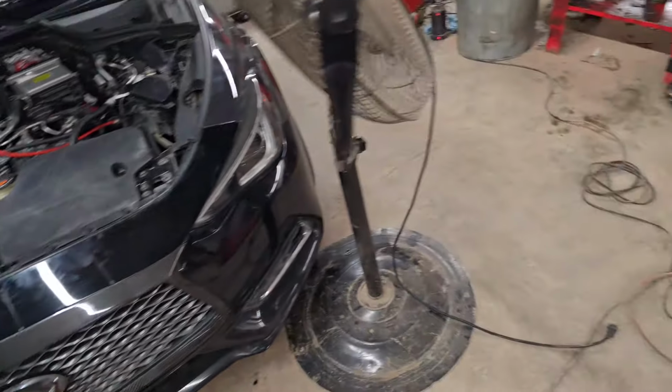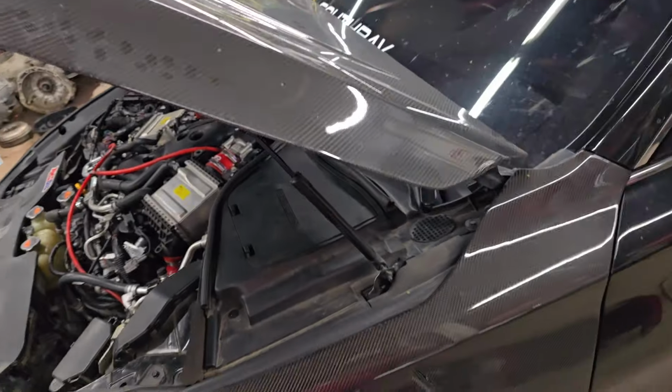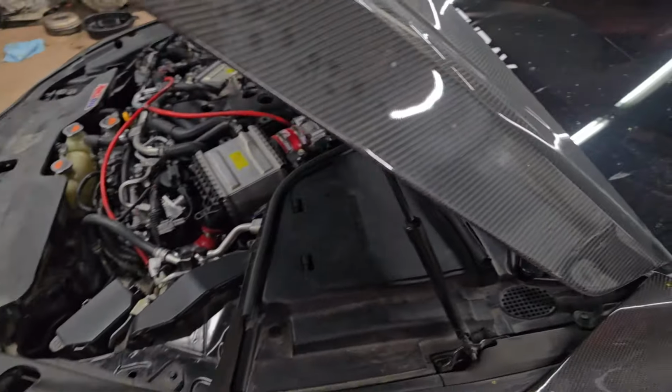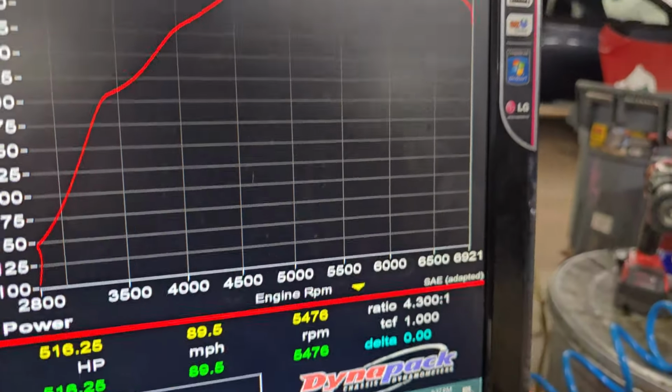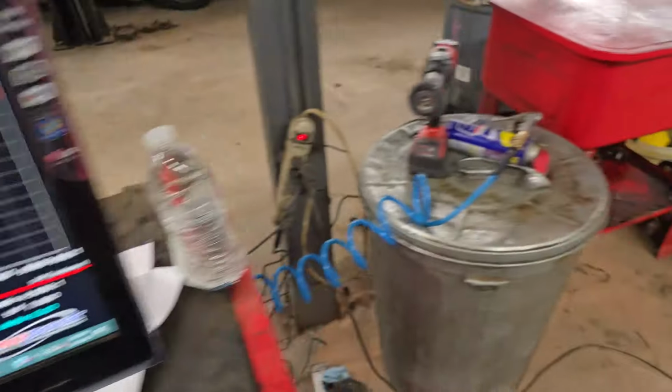And so this is, again, on E85 with stock turbos. With the exhaust, it does have high flow cats, the aftermarket injector, so basically the whole fuel system. Stock turbos, 516 wheel horsepower, 501 torque to the wheels.